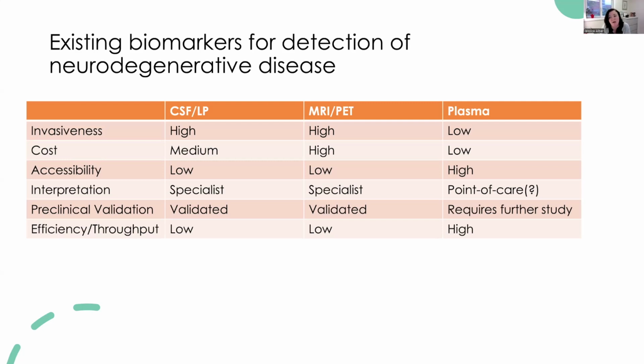One is different types of brain scans, so MRI or PET scans. Both of these have drawbacks. With a lumbar puncture, you need to put a needle through the spinal canal. It's usually an 18 gauge. With MRI and PET, you need to go into a center with a scanner. Both of them are pretty high cost and not accessible to a lot of the population. Both of them need interpretation from a specialist. And so they're not really feasible to use as biomarkers in primary care.